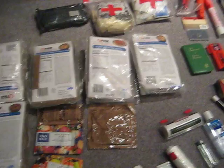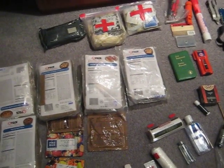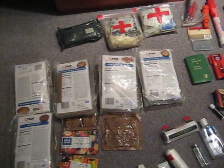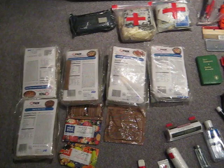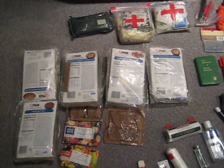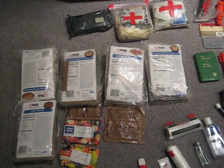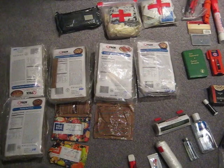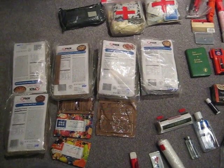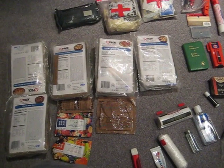Each MRE is going to be 1,200 calories, but it's going to weigh a little over a pound. So what you need to ask yourself is, how much weight can I comfortably carry? How many days do I really think I'm going to be out there? And how many calories do I need per day? For myself, I figured 1,200 calories. Maybe 2,000 is what you're going to need. That's something that I think people need to think about now, ahead of time, before they get out there. So for myself, 1,200, so I figure one MRE per day.